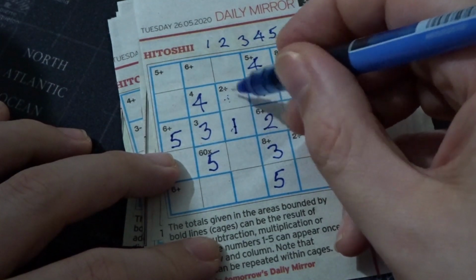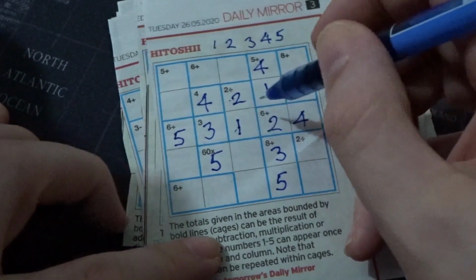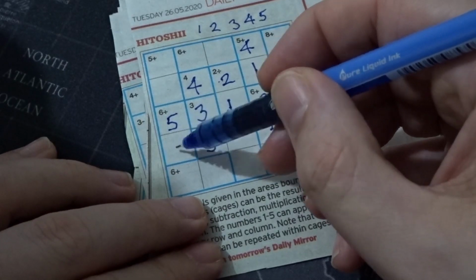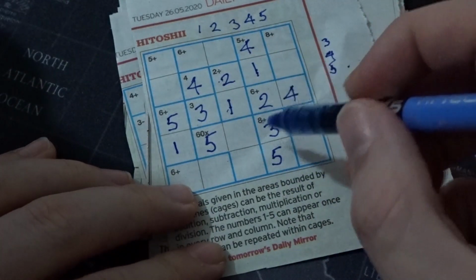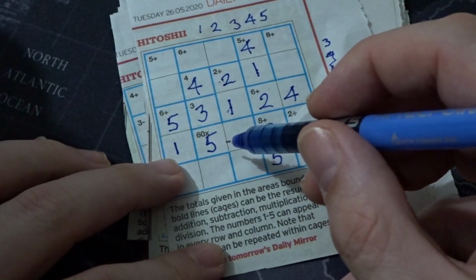So then two numbers divide to give 2, so this is 2 divided by 1. Come down here, these two numbers add up to 6. We have 5, and that's 1, makes 6. So now we'll apply some Sudoku.